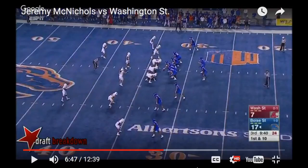I believe Boise has two wide receivers to the left, and then a flanker. And they also have another flanker on the right side. And McNichols is lined up to the left of the quarterback in the shotgun. And as you can see, Washington State has three down linemen, and one outside linebacker to the left in an upright position. They also have two corners, and then the safety and the linebacker are covering. So this will be interesting to watch develop here, and we'll see what Jeremy McNichols does.